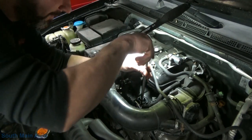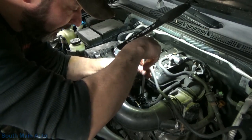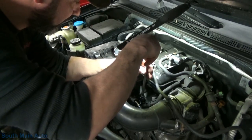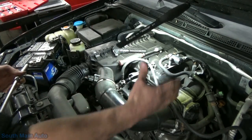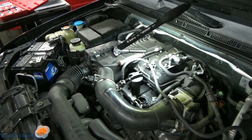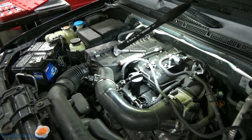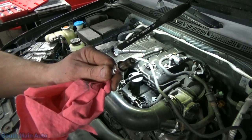Like I said, I did a valve cover a while back for this guy. The spark plug wells were filled to the top with oil, and it was all running down the side of the engine. The only way that you could buy the spark plug tube seals was to buy the entire valve cover. So it's kind of silly. Spark plug's a little toasty. So there's our spark plug.